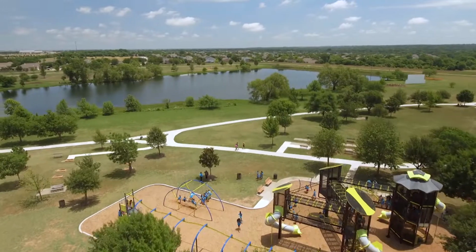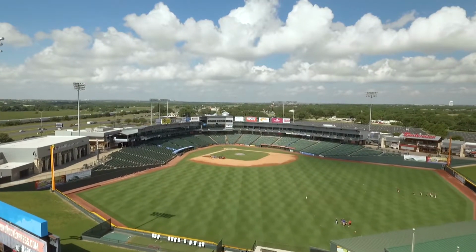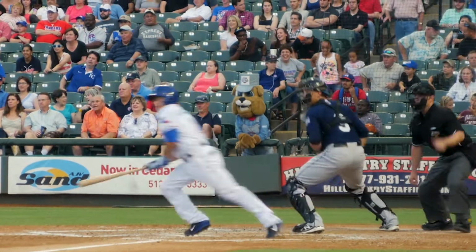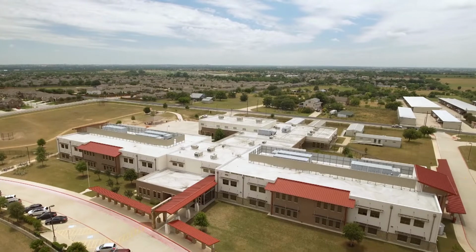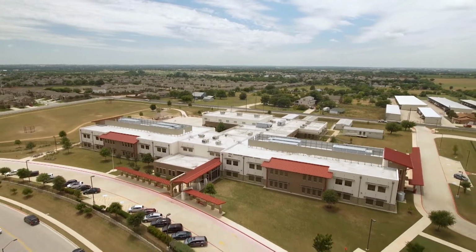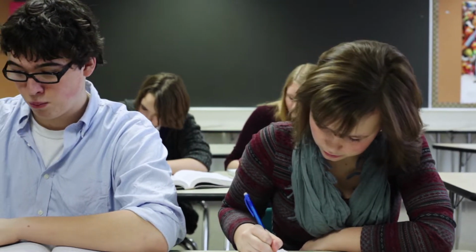Thoughtfully placed next to Old Settlers Park and Dell Diamond Stadium, the residents of Diamond Oaks are within walking distance of some of the greatest outdoor activities Central Texas has to offer. An outstanding education close to home is another reason families choose to live in Diamond Oaks, where children attend the highly acclaimed Round Rock ISD.